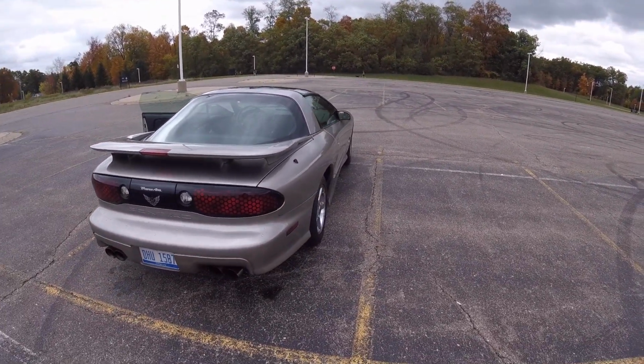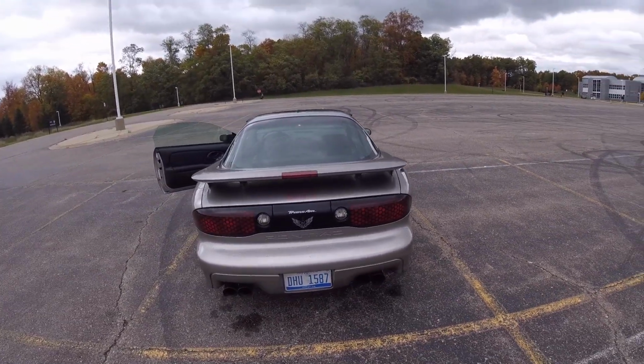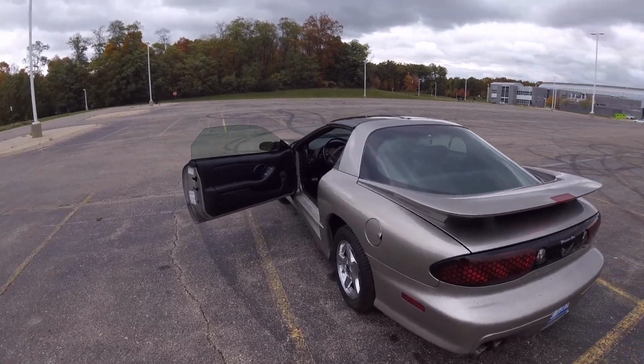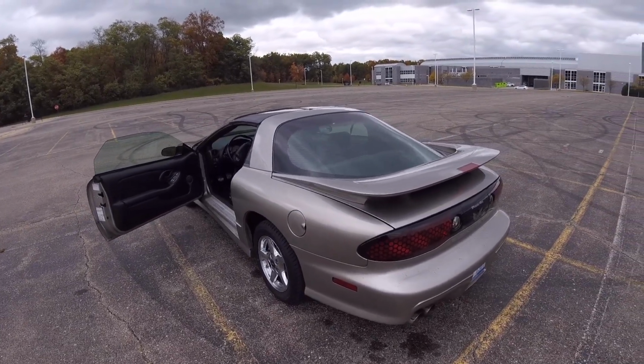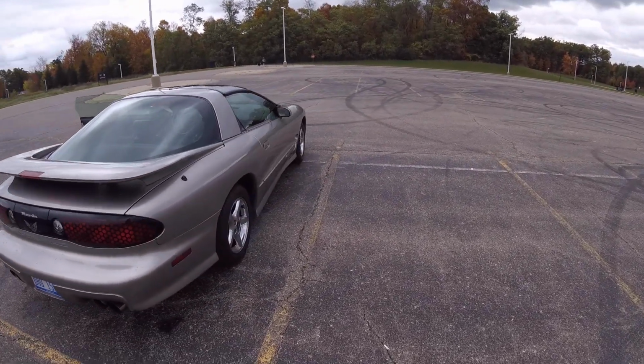So I really can't complain too much. The old 10-bolt rear end is surviving so far. I do think I have an axle bearing that's on its way out, but it hasn't completely failed yet. So I guess we're just going to keep driving it until it does.